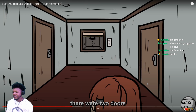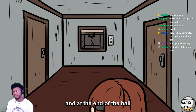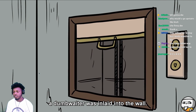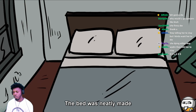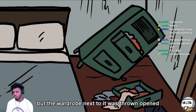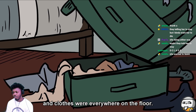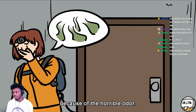Top of the stairs, there were 2 doors, one on each side of the hallway, and at the end of the hall, a dumbwaiter was inlaid into the wall. The door on the left led to a master bedroom. The bed was neatly made, but the wardrobe next to it was thrown open, and clothes were everywhere on the floor. Subject quickly left the room because of the horrible odor.